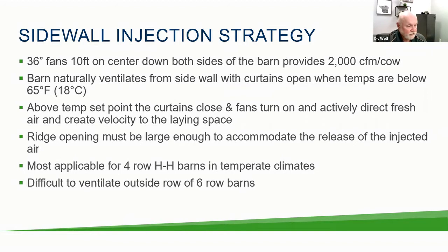And as I mentioned, the ridge row has got to be large enough to accommodate the pressure and air volume you're pushing into that facility. Otherwise, it will reduce performance of the pressurizing fans because of the back pressure. And when you get into a 6-row barn, that outside row is difficult to get airspeed on those cows without really moving the bedding off the beds and creating problems there. So it's more applicable to a narrower barn or a pack barn, perhaps.